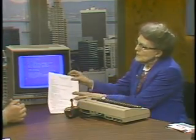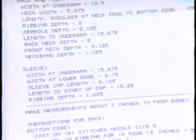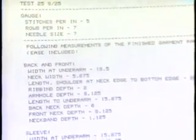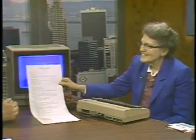Show us. Yes, it will do this on the screen also, but it will end up with something like this, which I guess is what you'd like to see? Yeah. Yes. Now this prints out. Yes, this prints out all the directions for a sweater very similar to the one that I have on. And the one you're wearing, you designed using your own program. Yes, that's right. That's great.